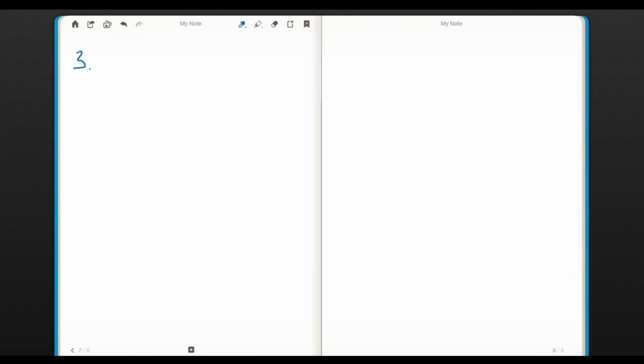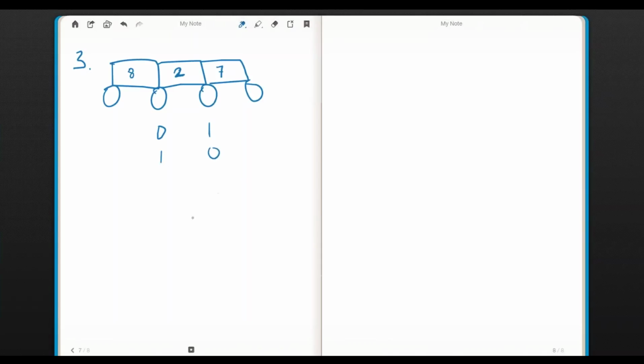So let's look at number 3. On this problem, we have 3 cars that are 8, 2, and 7. There are 4 wheels to fill in. Maybe that sounds like a lot to your student. Maybe it would help your student to ask them which one is the most limiting. And that would be the number 2, because 2 can only be 0 and 1, or 1 and 0.